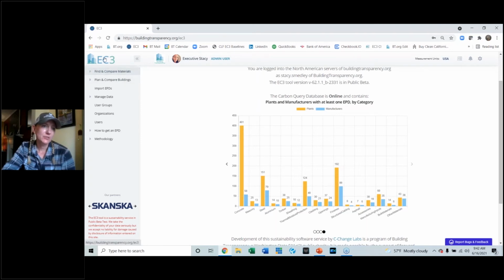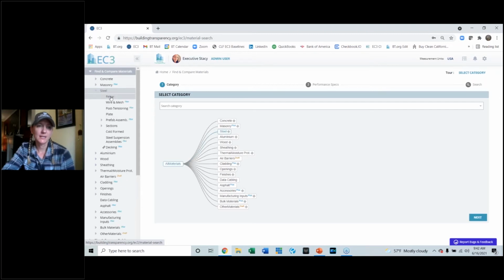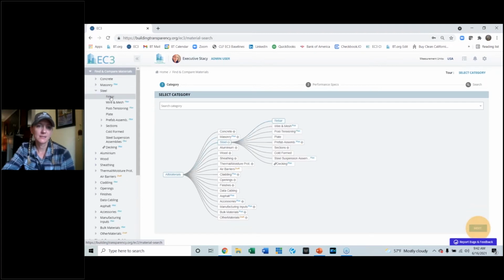If I dig into the tools used again, like I mentioned, that find and compare materials category is how you can get to the different categories included. I think I showed concrete when we did it in the slides, so I can go to steel in this case. Over on the left, I can click on rebar, for instance. You'll see it opens up in this tree too. So if you like the tree better, you can use the tree to get to whatever you'd like to search.